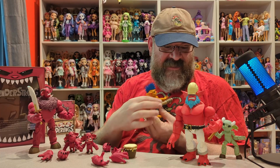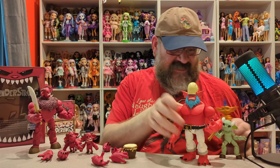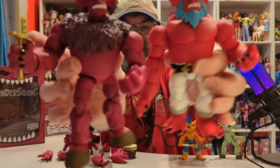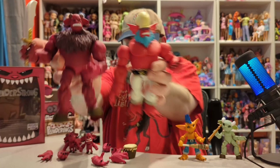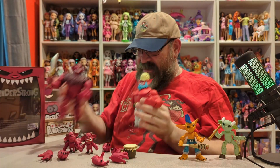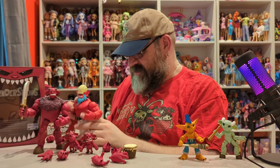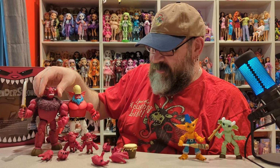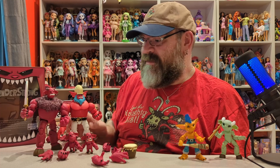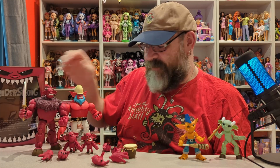On camera it looks a little more brown than it is in person. So let's do a comparison of these side by side. They're about the same height, I think. Let's put them next to each other. It looks like this guy is a little taller because of his legs. So that's kind of cool. And you can see they are very different reds when they're next to each other.